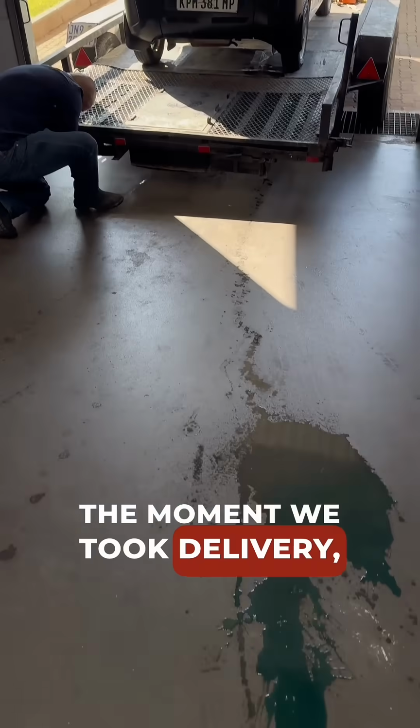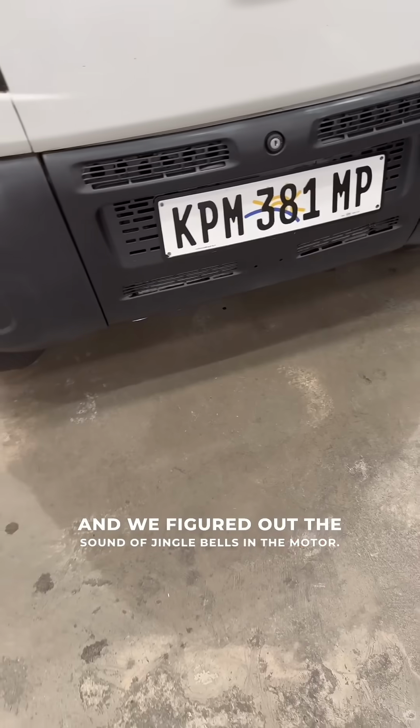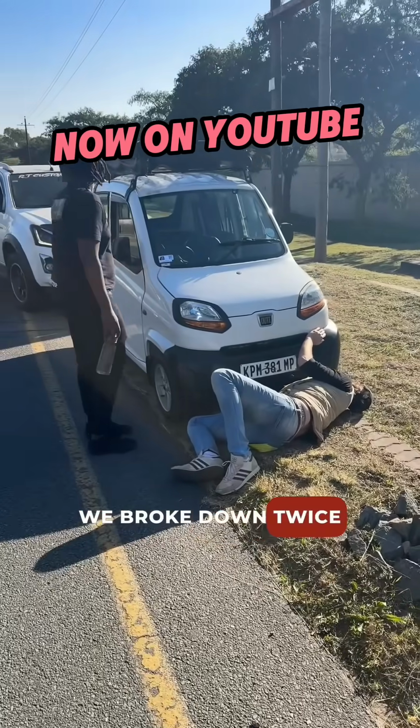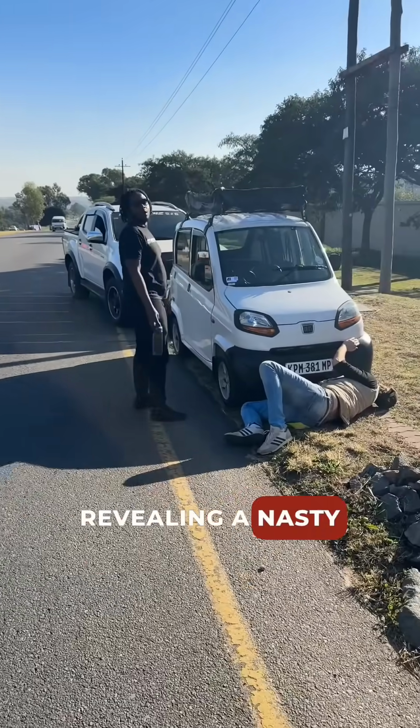The moment we took delivery, the fuel tank started leaking, and we figured out the sound of jingle bells in the motor. That's the magnetic clutch shredding itself to pieces, and just as we thought it couldn't get any worse, we broke down twice on the way home. "Reg, it's dead! There's no power!" revealing a nasty overheating issue.